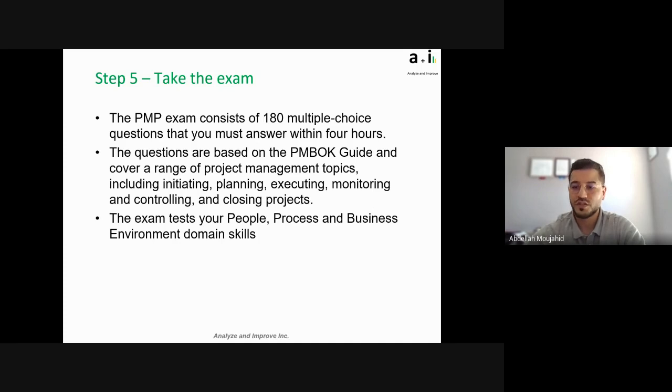There is no fixed percentage for success. Some people say it's 75, some say it's 85, some say it's 65. It's based on the three domains that they test you on, and it's very dynamic. What I mean by dynamic is that it tests you on, as I mentioned, the people, process, and business environment domain skills. If you don't pass one of them, I think you might fail. So you have to be on target in each domain.